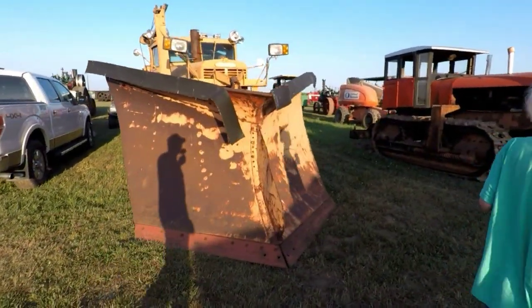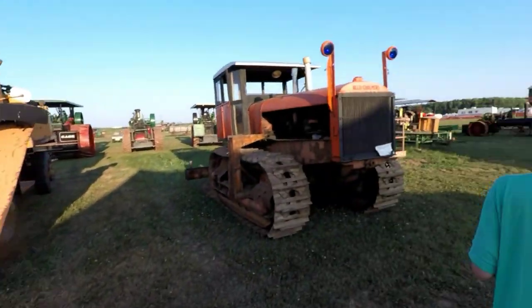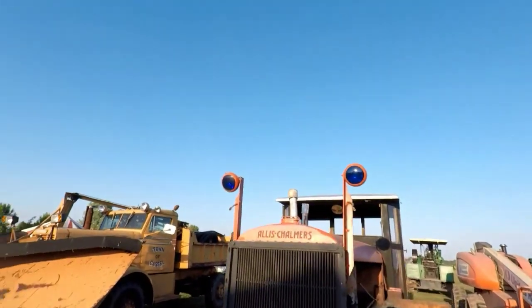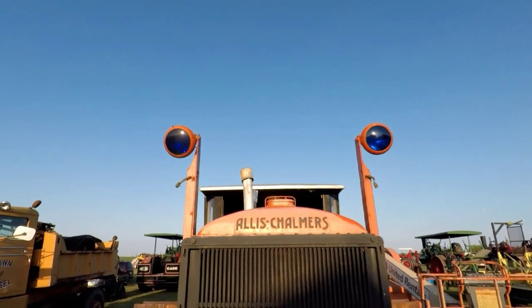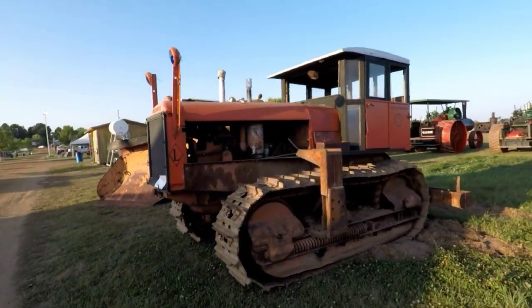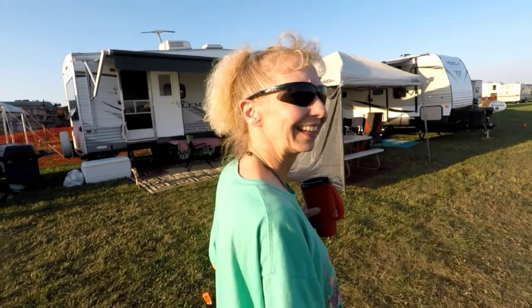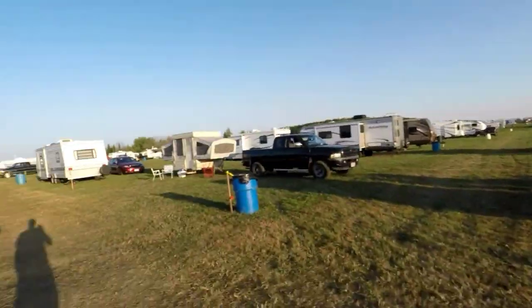Carm, look at that plow on that. I know, it's humongous. Get out of the way. There's an old Allis Chalmers. Look at it, it looks like it has eyes. Like the movie Cars. Yep. Carmen, it's just like ours, but a little different. What do you think? That's crazy. It's a Rockwood.